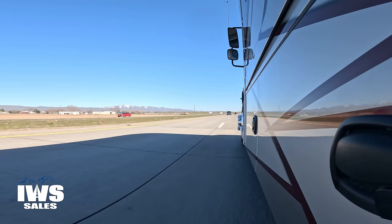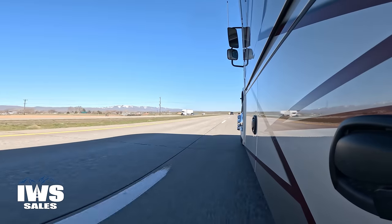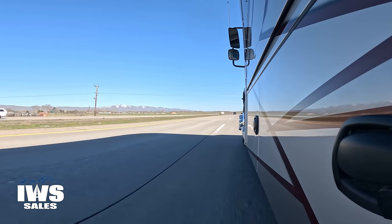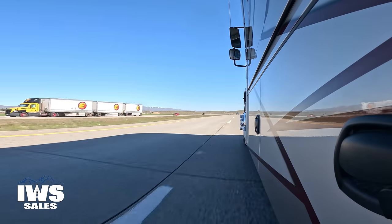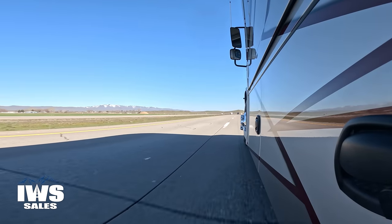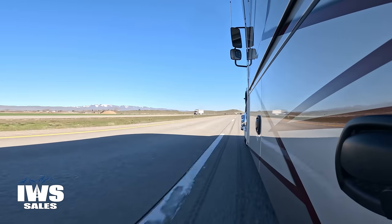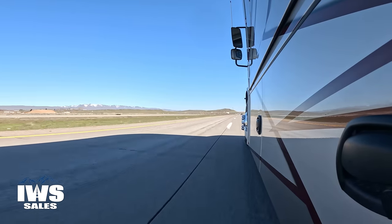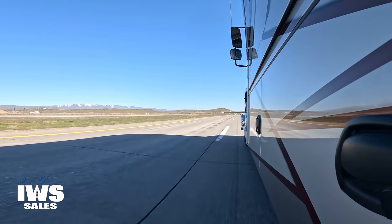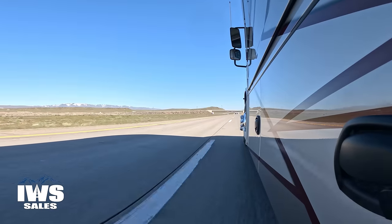Okay, freeway driving. I think really where this thing excels, and we're in the southern part of Idaho, which is the windiest part of the state. So we're gonna take you into a nice headwind here, because I want you to get a good perspective. When you're traveling across the country, you're not always gonna have San Diego, California weather every time. So I think this is where the Valencia shines.